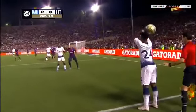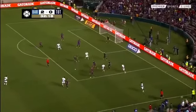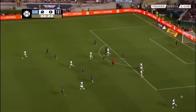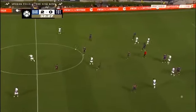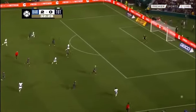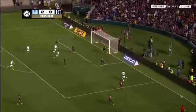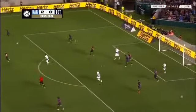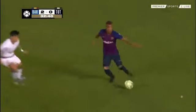First save that's been forced upon Jasper Cillessen. Here's Llorente. Now Lucas. He's going to come back for Amos. All the way back with Ben Davies. Serge Aurier. Oh, he's done well. Aurier goes on. And he had 4 players there waiting for a ball in, but it was picked off by Cillessen.